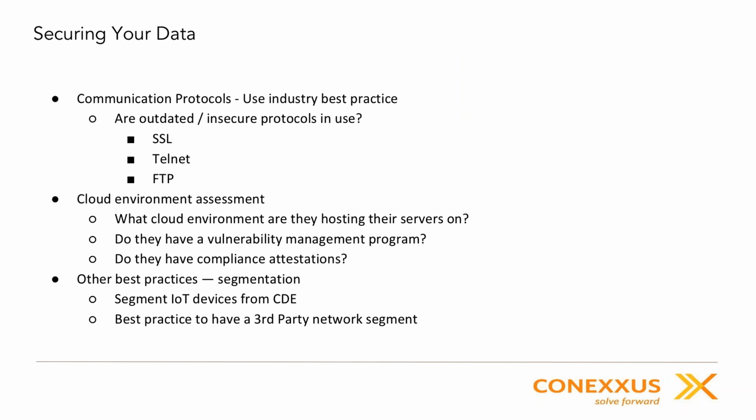When you're assessing a tool or a service provider, there's a couple things you want to look at right up front. When they say they have software that is going to be installed on your network or on a system on your network that is going to be collecting information and transmitting it to the cloud, the first thing you want to do is look at what type of communication protocols they are going to be using. Are they using some of the more best practice industry standard ones, or do they have outdated protocols, such as SSL, Telnet, FTP, some things that you want to be careful of when you're selecting these vendors.